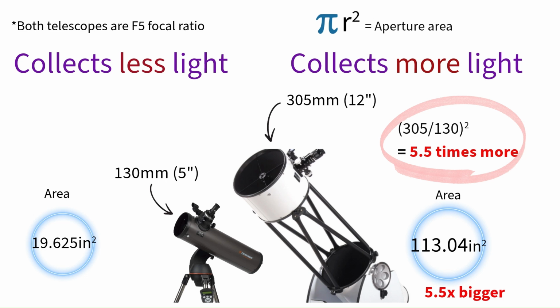A larger aperture means more light is collected more quickly, and this means brighter views. As you can see here, comparing an aperture of diameter 5 inches, such as the one that I use, to one with 12 inches results in the larger aperture having an area which is 5.5 times bigger, meaning that it also collects light 5.5 times more quickly than a smaller one. Because it is the area of aperture that makes the difference, doubling the aperture size would mean 4 times as much light is collected, because the radius is squared to calculate the area of a circle. It's really basic maths, isn't it?